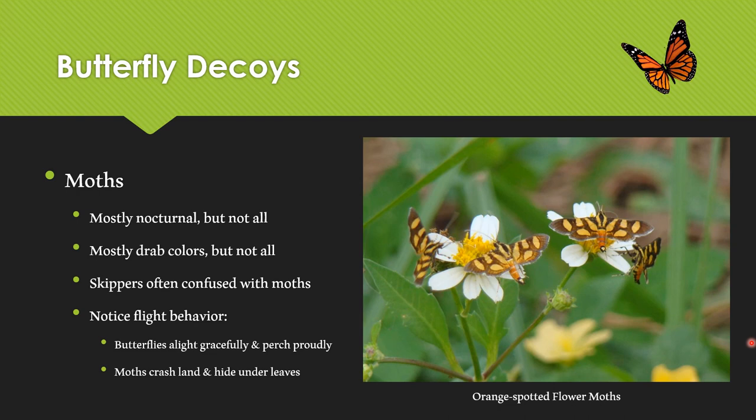It's also generally fine to say that moths are drab in color, lots of browns and grays, and that's true, most moths are drab in color, but not all of them. Again, note the orange-spotted flower moth for some colorful moths. Overall, though, it's going to be the skippers that are confused with moths.